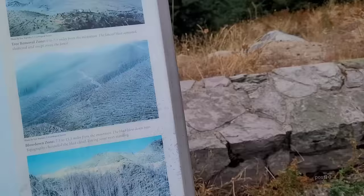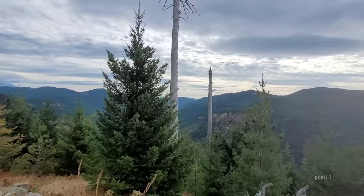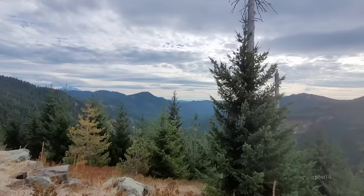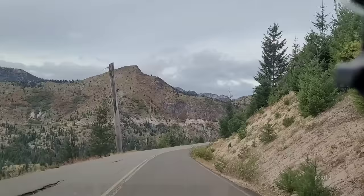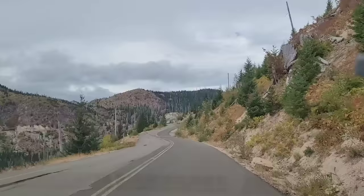It's actually starting to rain here. It's starting to sprinkle. After all these years, there's still so many trees petrified, standing up out of the new growth. But at least all the new trees look healthy. Take a look at how many trees are still dead, standing up from the 1980 eruption. There's so many trees still standing up. Massive stumps, some of them at 4 feet in diameter.